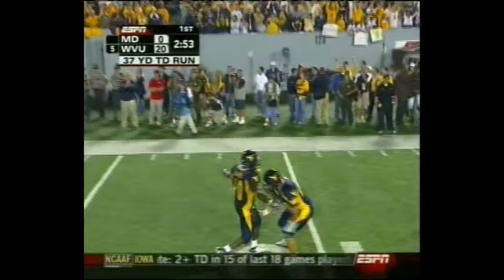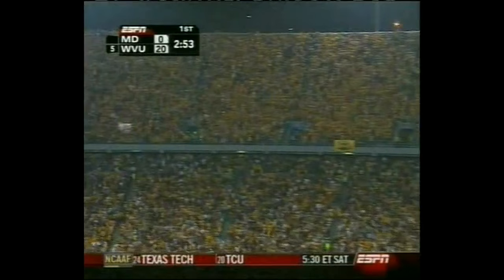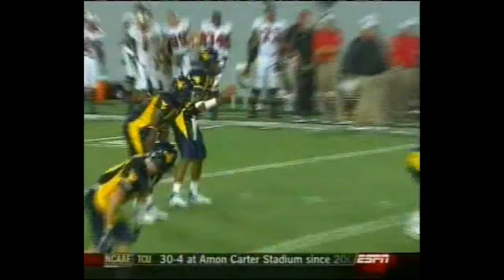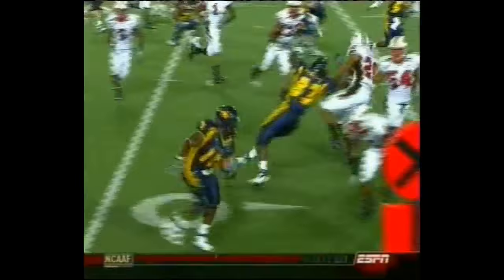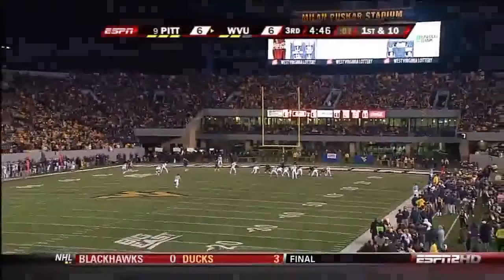He was born with the speed. He had to learn patience. Chris, he has got to be, if not the fastest player in college football, he's right up there. Right here, he picks up great blocks. 4:46 to go in the third quarter, tied at six.